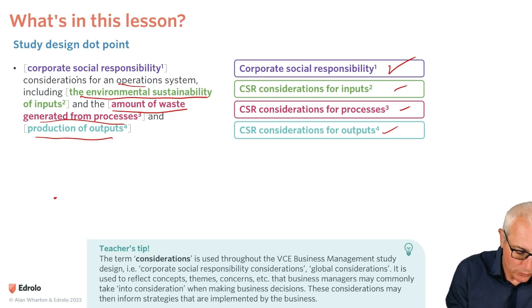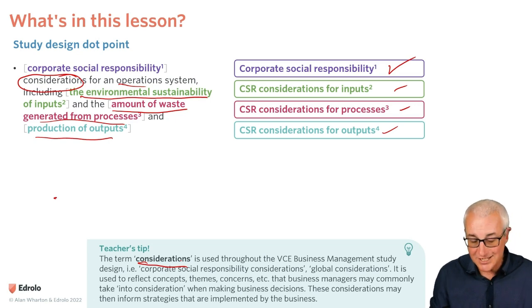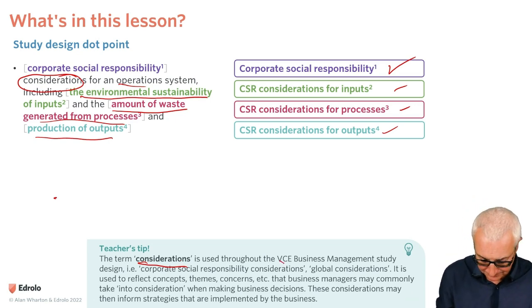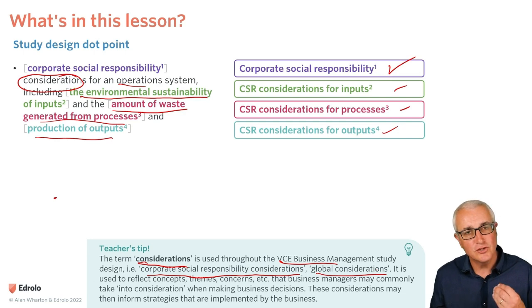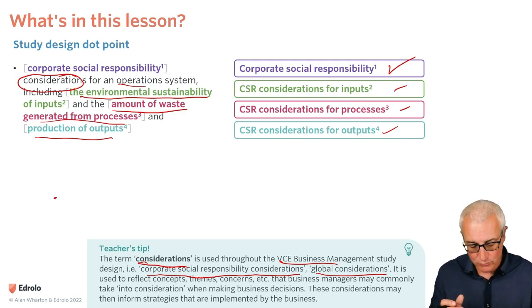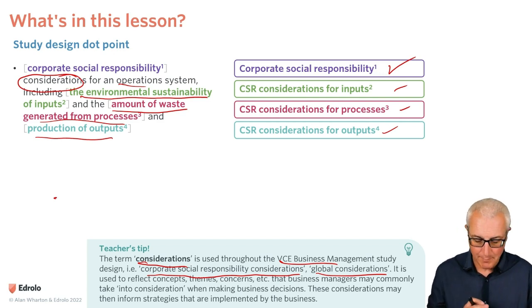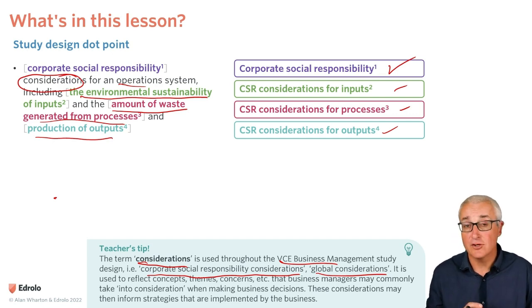But as we can see here, this word considerations is important to highlight. So considerations is used throughout VCE Business Management. We're using corporate social responsibility considerations, also global considerations, and it's used to reflect concepts, themes, concerns that business managers consider. They take into consideration when making business decisions. So these considerations may then inform strategies that are implemented by the business. So we're going to consider corporate social responsibility, and should we and where should we include it in our operation system.